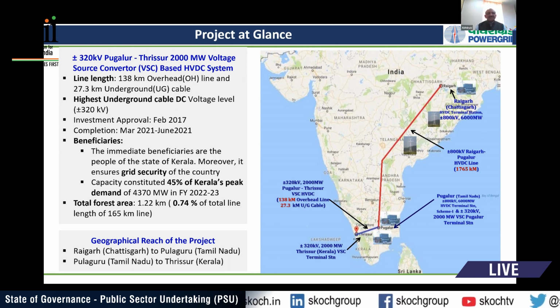This is done through a plus minus 320 kV Pugalur Thrissur 2000 megawatt voltage source converter based HVDC system. This was the first time we were introduced to this kind of technology in India. This involved 138 kilometers of overhead lines and about 27 kilometers of underground cable. The highest voltage is 320 kV.